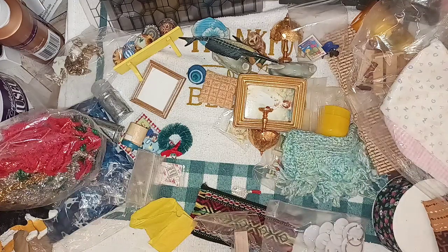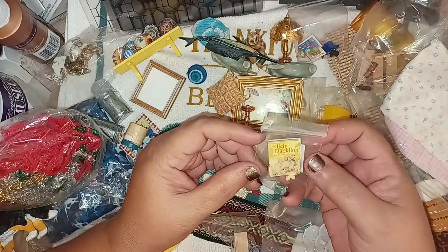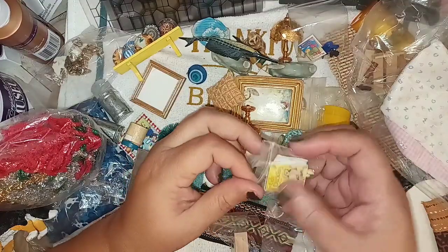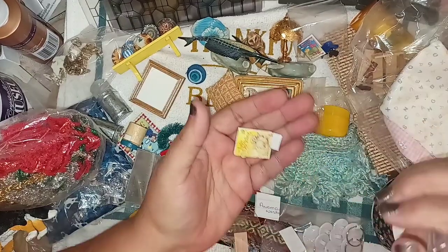Stop. 20 plus years. Yeah, Frankie's still in here. We're still working in here. Then here's another yellow. You're going to hear my kids, you guys. Here's another yellow one.